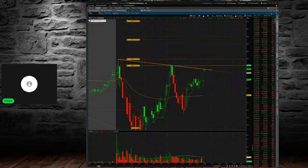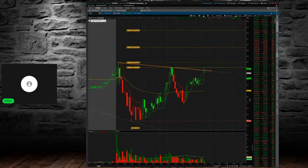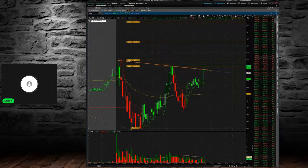Wow. Market pulling back a little bit. Just doesn't look half bad, guys. If I do try this, it's going to be super tiny. 20 seconds on this candle.